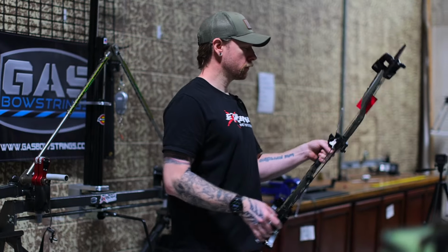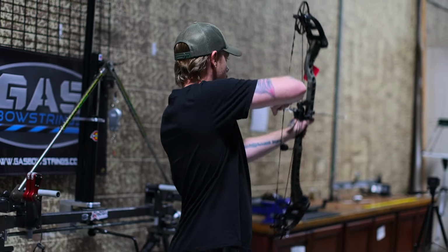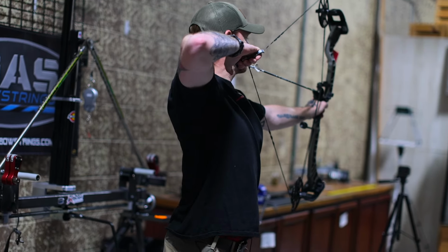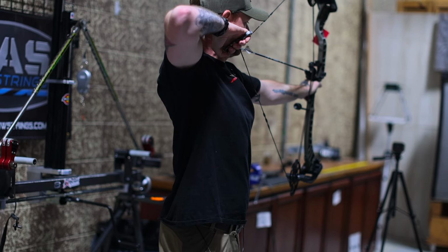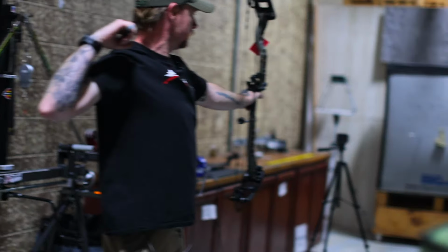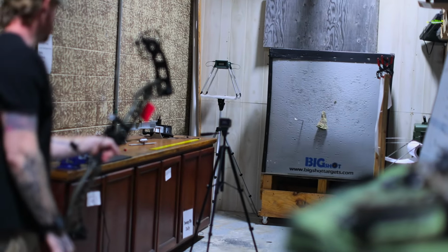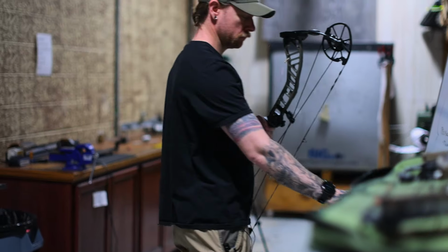All right, we'll go with that 455. Yeah, it just comes back. And it's a super solid back wall. Yes, it's rock solid. 294.5. That's respectable. It is. Shoots really, really good. Yeah.